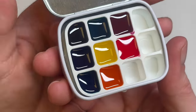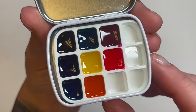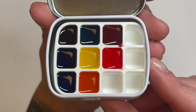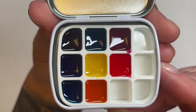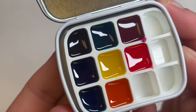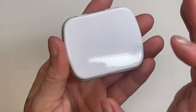So satisfying. It would be more satisfying to me if they gave you all the colors. But what are you going to do? I don't know, I might put some of my own jellies in here. I might just leave it. I don't know, because these are like thicker. It's not like your regular bottled gel jelly. But they're so pretty. Oh, I love it. I need to get out some stickers and decorate the little box.